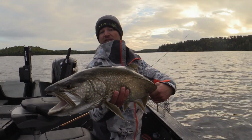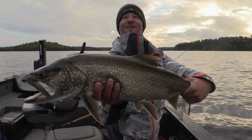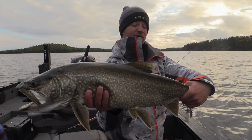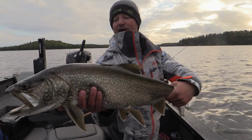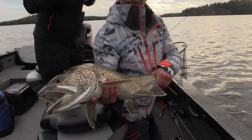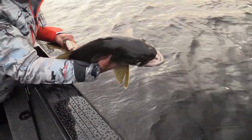That's a lake trout, folks. Deep water predators, awesome fight. And that's what Cliff Lake's famous for, its lake trout. And you guys can see why after that battle. That's awesome. Let's get her back. Wanna measure it? Nah. We're gonna say 32.